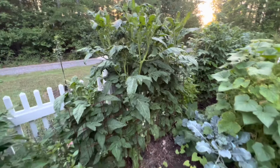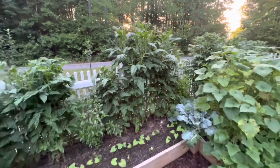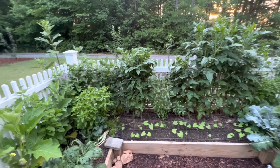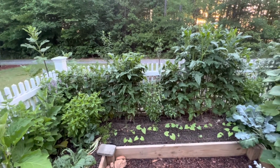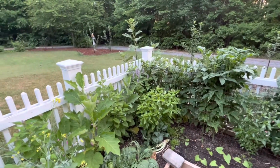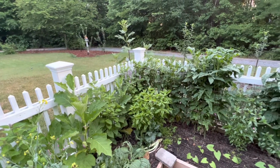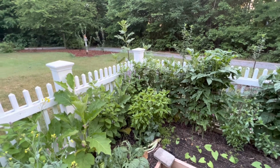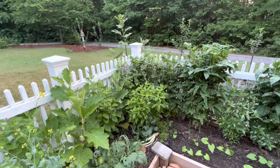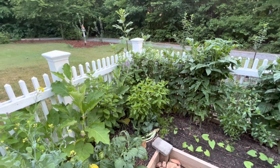We got a late start on the tomatoes this year because we just kept having cold snaps, and that delayed getting those in the ground. The previous year, we got the tomatoes in extremely early. We were actually eating tomatoes in May, but this time we're into July and just now getting a few of the Sun Gold cherry tomatoes, and that's the only ones that have gotten ripe, but it won't be much longer.